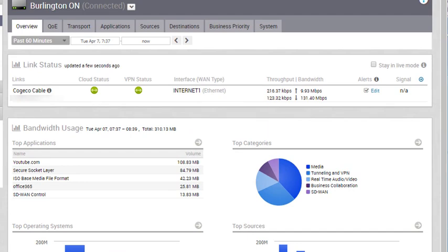So the first thing I want to point out here, and I'm looking at the interface for the VeloCloud, is I've got my Cogeco cable connection. And this also provides me, and I brought this from our office to my home office because I was having such terrible issues with the quality, and obviously getting service and doing everything I can is a bit more challenging.